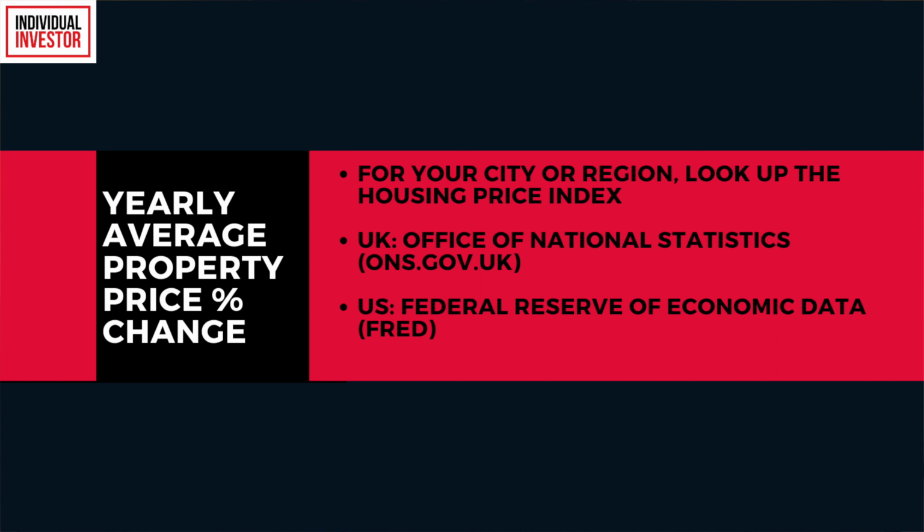If you're in the US, you can use the FRED website, or the Federal Reserve Economic Data, and you'll be able to find similar indices there. But I'm pretty sure that depending on your country, there's going to be some Office of National Statistics that can provide you this data. You can use this to see the historical prices of properties in your particular city, and then find the rate over the last 15 to 20 years, and then make a projection based on that.